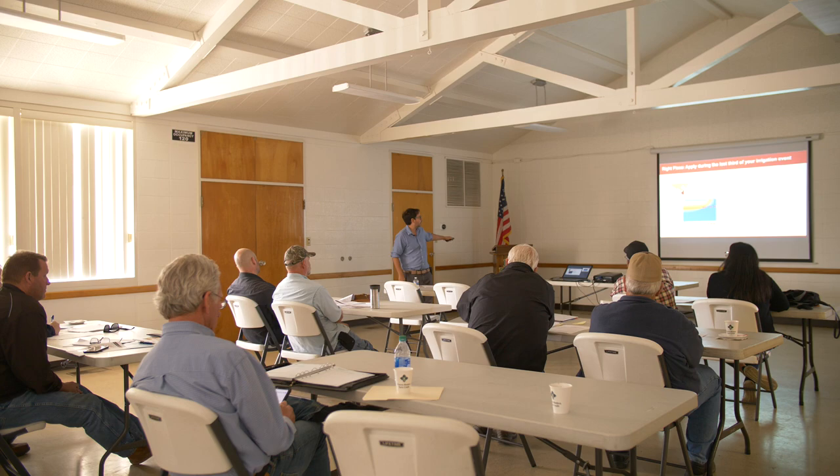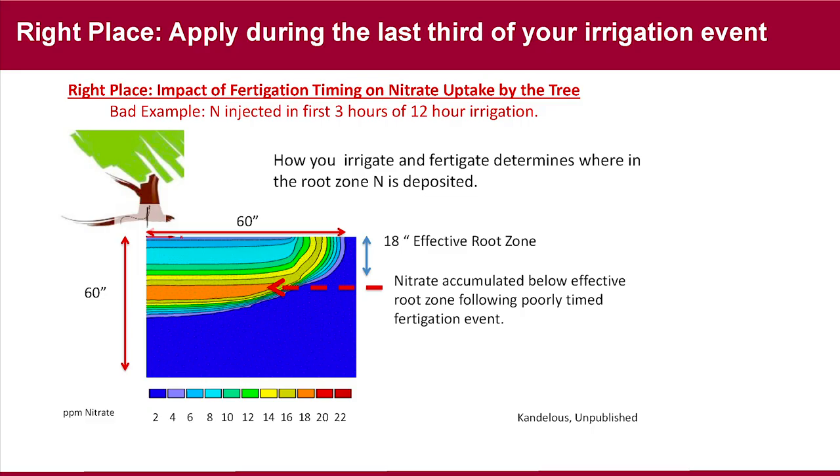Instead of applying the nitrogen during the first 3 hours, apply it in the second half of your irrigation event. Common sense, or no? So if you move your fertigation timing to the second half of your irrigation event, you are, by definition, making sure that the fertilizer gets concentrated here instead of there. Simple.